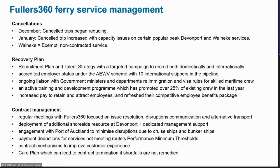We have deployed additional resources at Devonport, and we have dedicated additional resources to help resolve the current situation and complete that transition under the new contracts. And we are also engaging with Ports of Auckland to minimise any additional disruptions from cruise ships or any other vessels entering the harbour outside of their scheduled times. We do have a contractual arrangement via payment deductions for services not meeting route performance minimum thresholds, and we also have other contractual mechanisms to improve that customer experience.